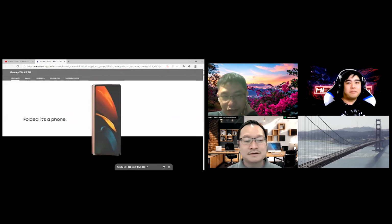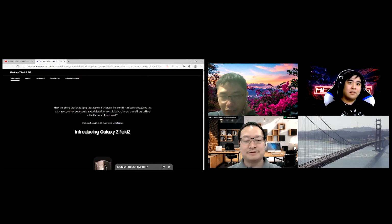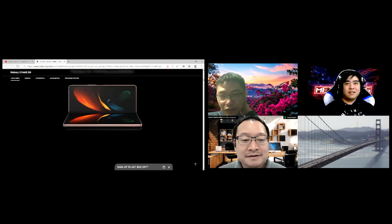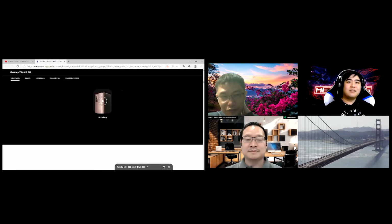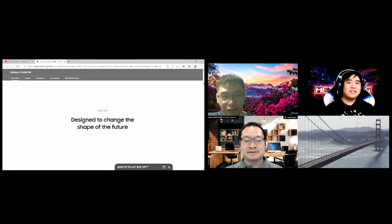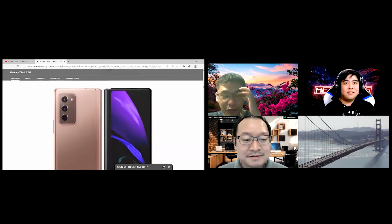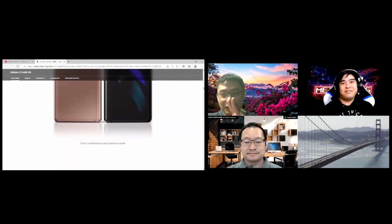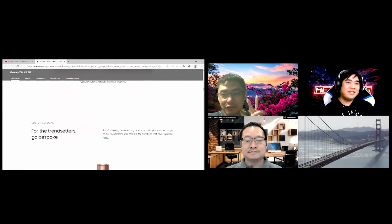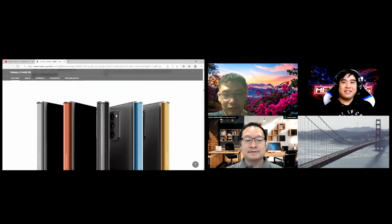Wow, looks amazing. So it says folded it's a phone, unfolded it becomes a tablet. Is that why they call it the Fold? Yeah, the Fold. I mean, obviously, it's not the first Fold, because it's called the Z Fold2. It's not the first iteration. Yep, but it does look good, multiple colors.